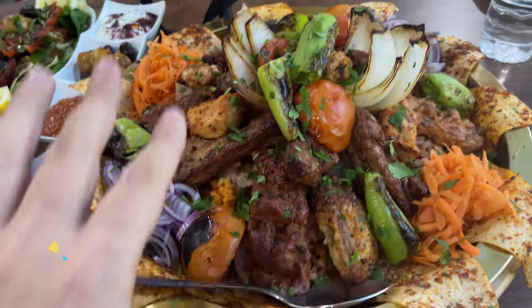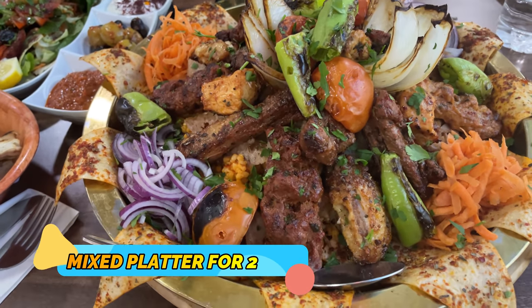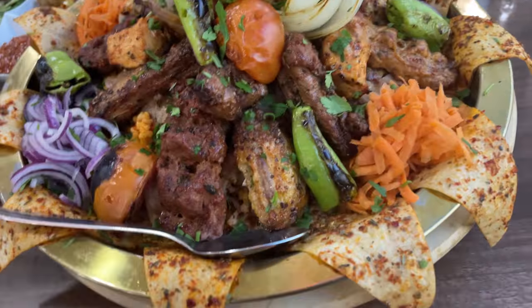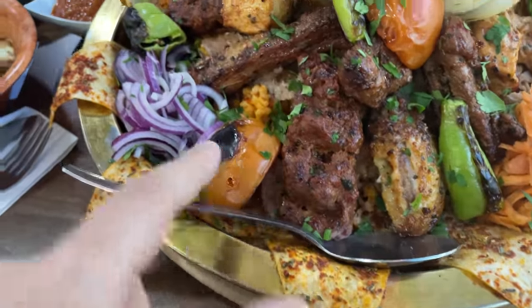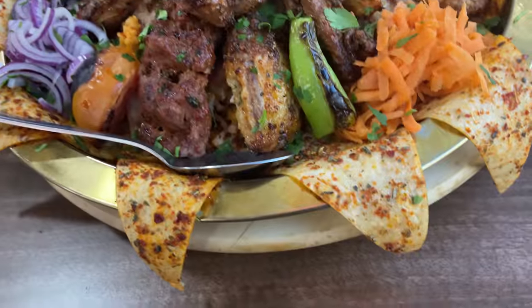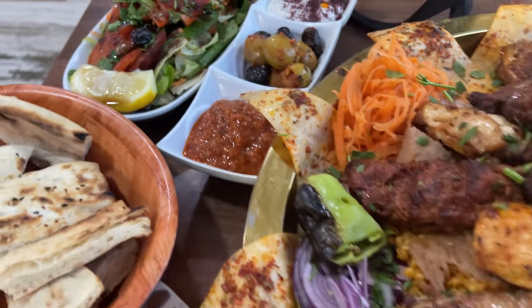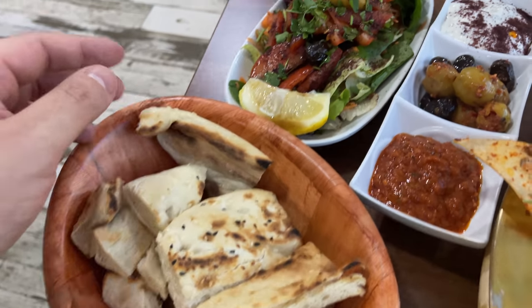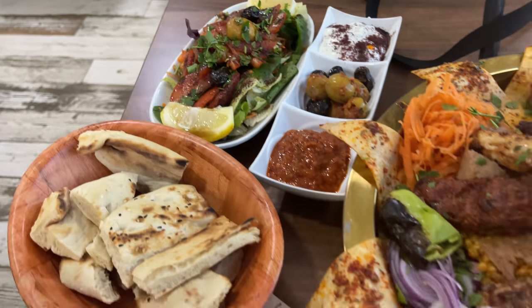Have a look at this. This is a mixed platter for two, absolutely massive. So we've got a ton of stuff going on. I'll break down everything individually, like for example, the wings and the kofta. I think there's some bulgur wheat under there as well. We've got just a lot of stuff to look at. And then they gave me a couple of dips as well on the side with some Turkish bread and a really fresh looking salad. Lots of stuff to break down.